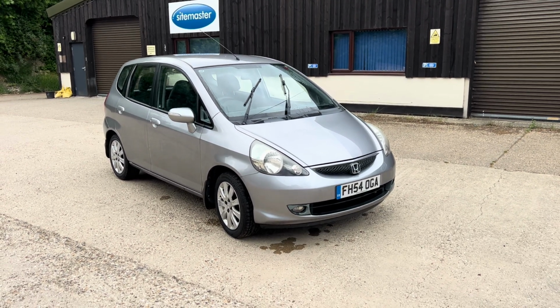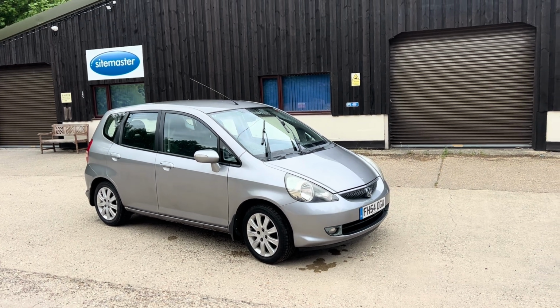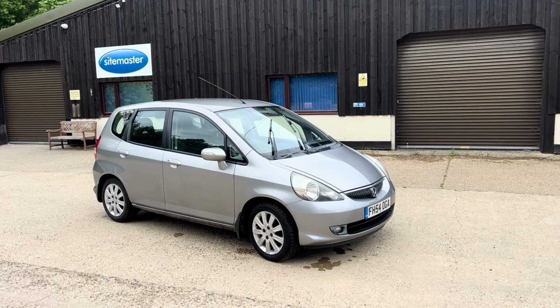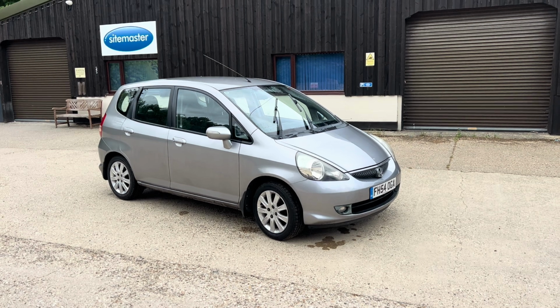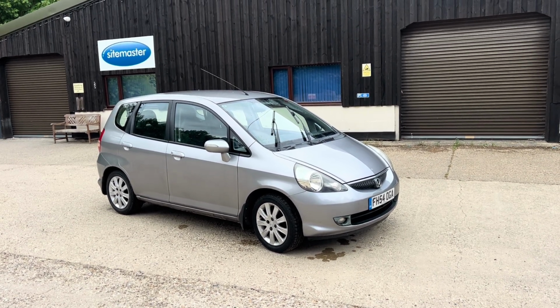Hi folks, it's Danny at Bradley James Classics, and here we have yet another Honda Jazz. Remarkably, we've had a virtually identical car traded into us as another Honda Jazz, which is also in Storm Grey. This one is actually very clean and tidy. The bodywork and interior is particularly nice.